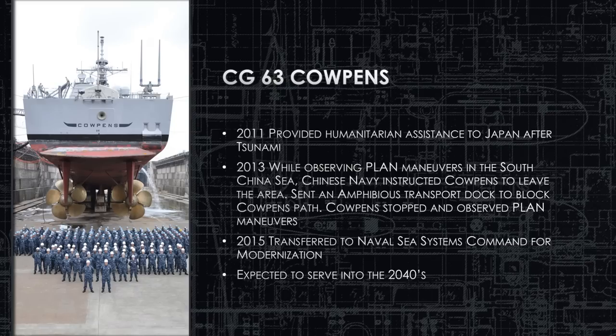finished. In 2015, she transfers to Naval Sea Systems Command for modernization. She's expected to see service until the 2040s. So she is one of the Ticos that's going to last the longest, again, unless something changes. Every year, it seems, or every other year, Congress comes out with what ships or approves what ships will be decommissioned. And recently, that's changed a lot. But as of now, she's not on the chopping block.